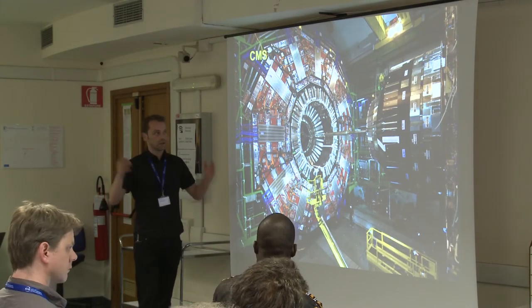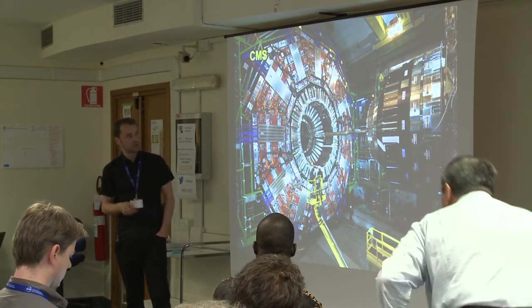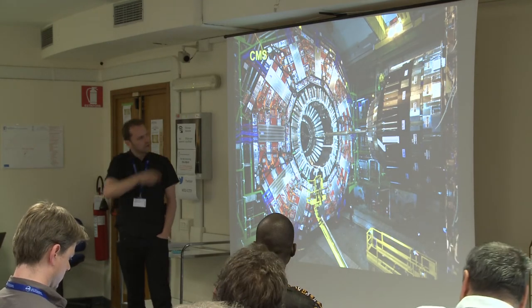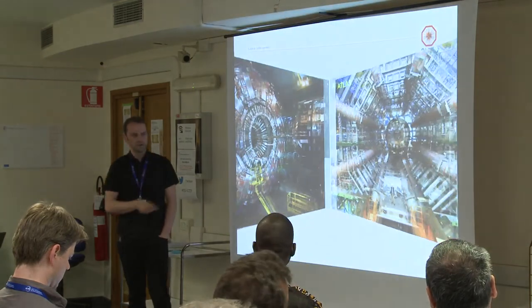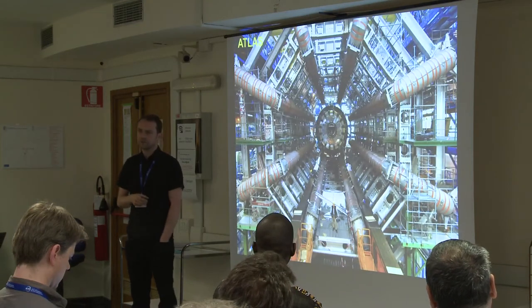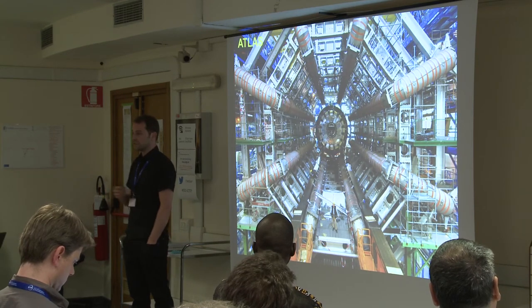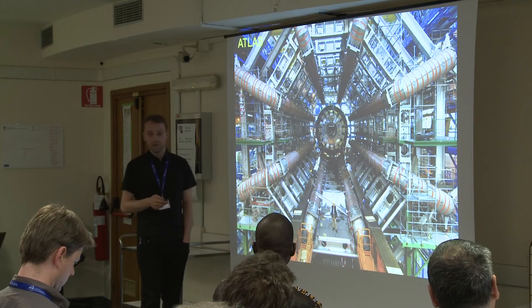And that's how the CMS, for example, looks down the cavern. The cavern is really a cathedral-sized cave where this detector was built in. I could explain a little bit more about which kind of detector you're seeing here, but let me just tell you, it's incredibly complicated and took more than 10 years to build, even longer to design. Here's the ATLAS detector, the second one, CMS and ATLAS, which actually found, with the data from the last few years, the Higgs boson.